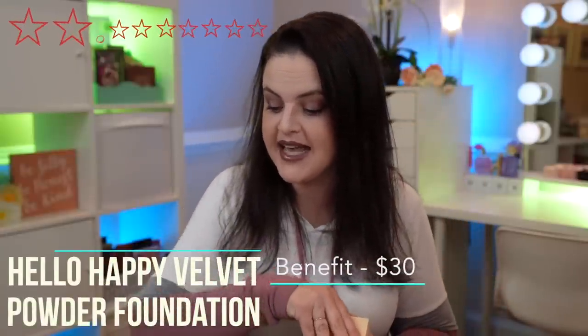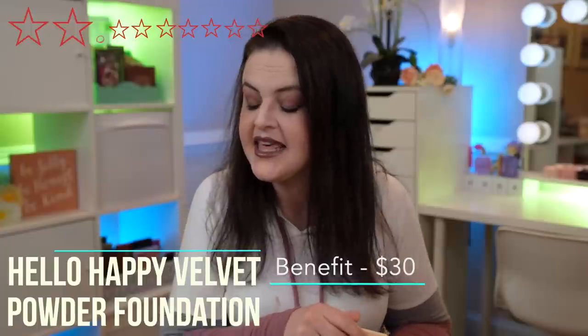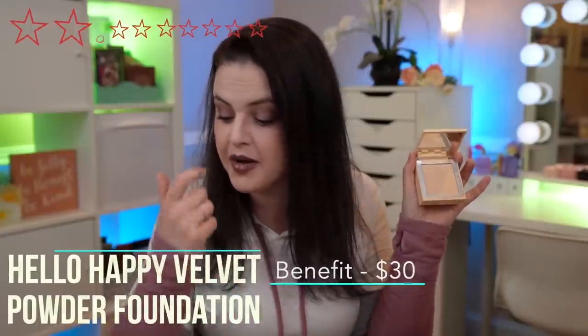And I do have a foundation to put over top of it, but it is a powder foundation. This is the Benefit Cosmetics Hello Happy Velvet Powder Foundation. They say it is a lightweight powder foundation with buildable coverage and a matte finish. It has 2.7 stars on Sephora's website. The biggest complaint about this is that it is cakey.